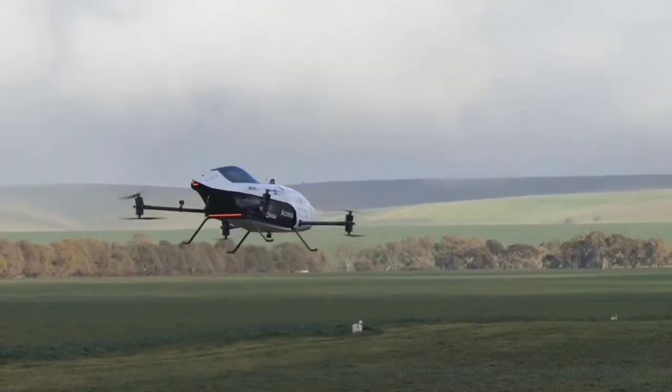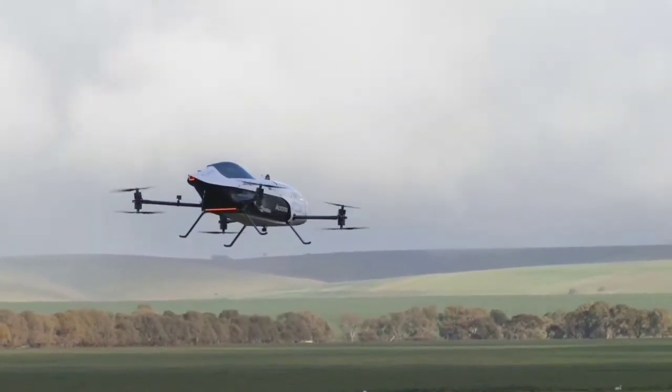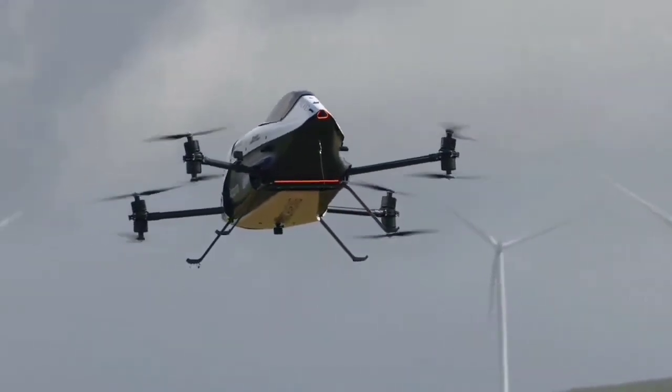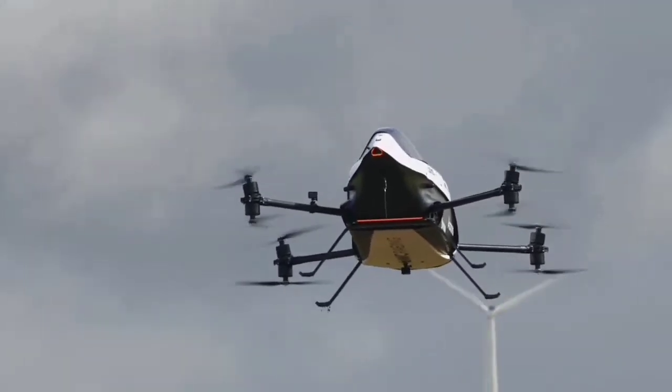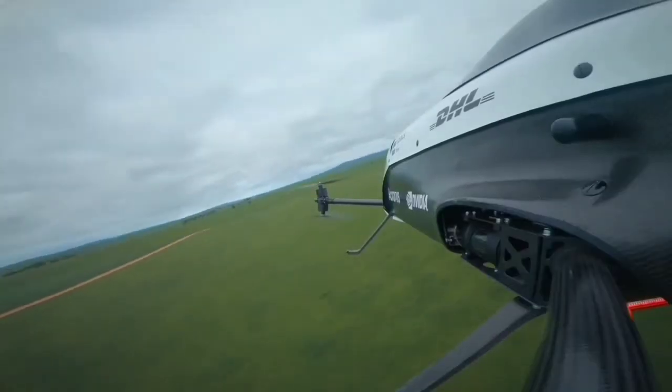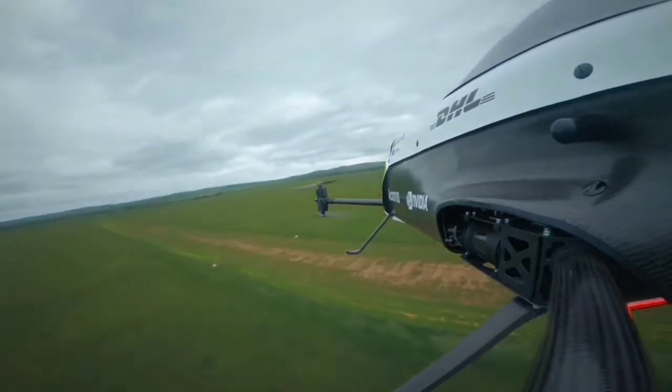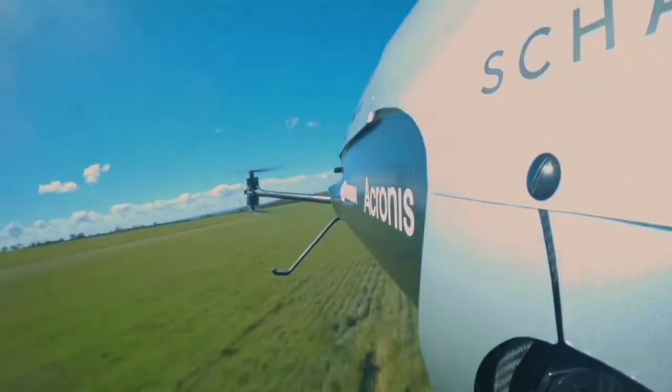Distributed electric propulsion provides safety through redundancy for its passengers. The aircraft also has sensors to keep the pilot from crashing the aircraft. Safety features will also be put in place for the pilots so they don't fly too high or low, and there will be safety features to protect crowds during the races.